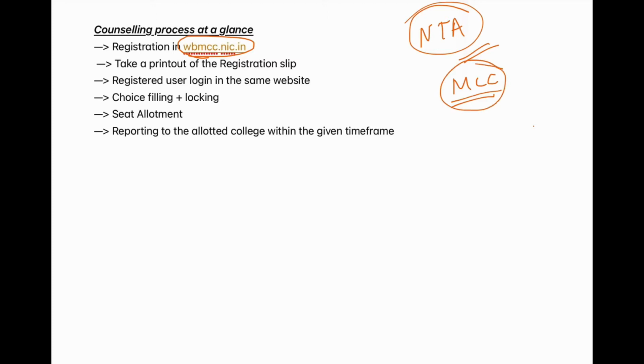So state में क्योंकि I got selected in a West Bengal Medical College and I am from West Bengal, so I will go about the process required in West Bengal. So it might be helpful to you guys as well. All right. So first we have to register ourselves in this website wbmcc.nic.in. इसके बाद फीस पेमेंट करने के बाद you will get a slip. This is very important. You have to keep this for your future uses.